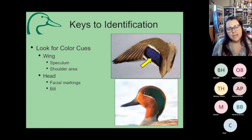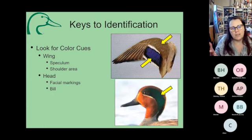Okay, so let's look at some keys to identifying waterfowl. Primarily the wings here. You can tell just from looking at the wings what species the bird is, if it's a male or a female, and if it was hatched that year, so whether it's a young bird or an older bird, a juvenile or an adult. You can tell that by looking at the wings.